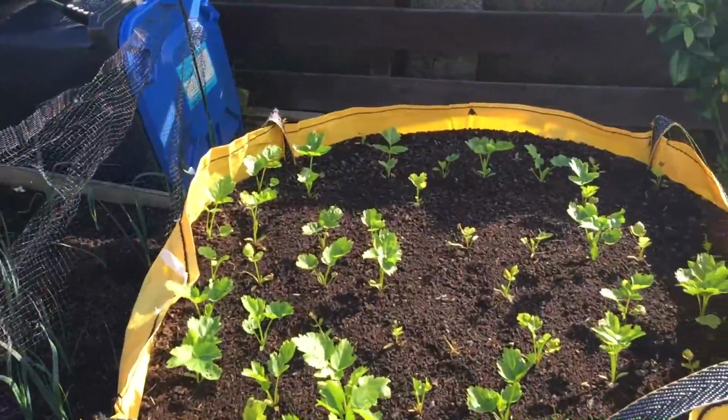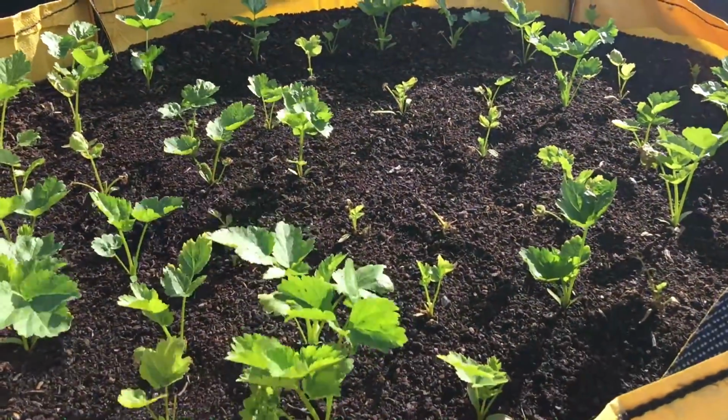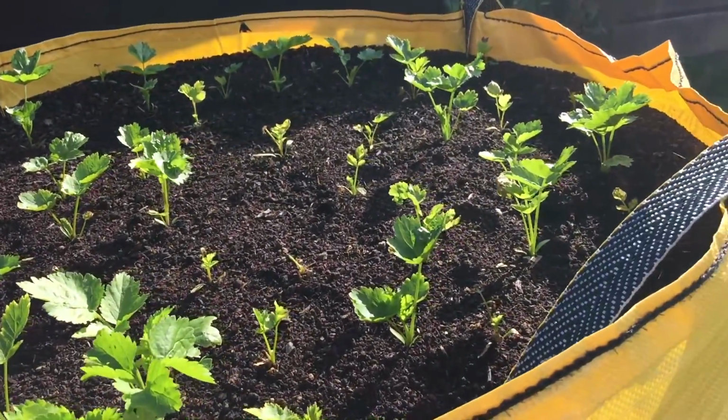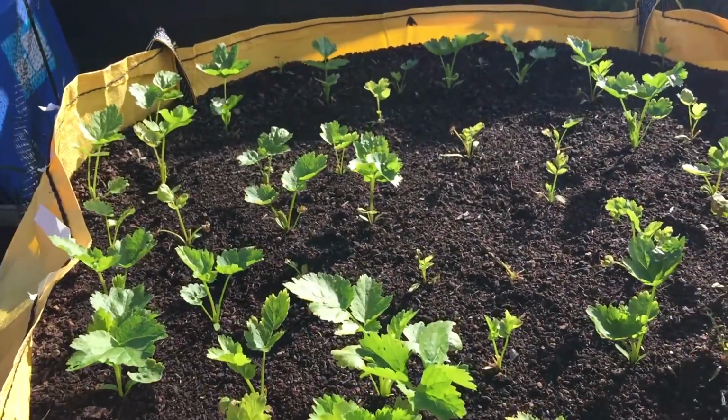Parsnips, surprisingly, from everything that we had read, we were told probably only 50% would germinate, but we're talking probably 90%, 95% of what we've planted germinated. So God knows what we've done right, but it's working.